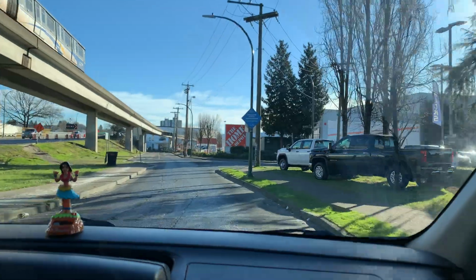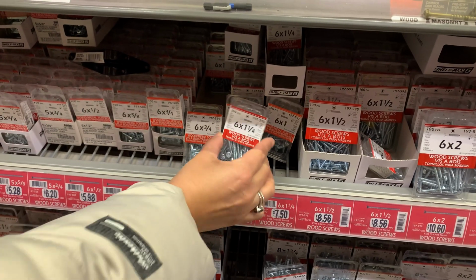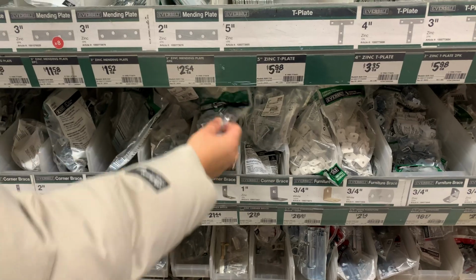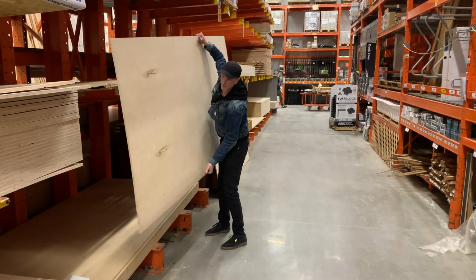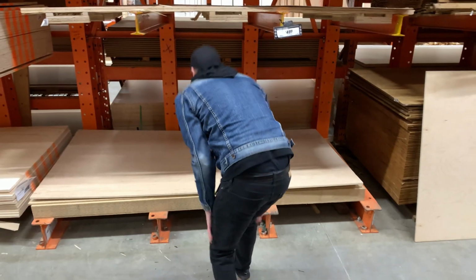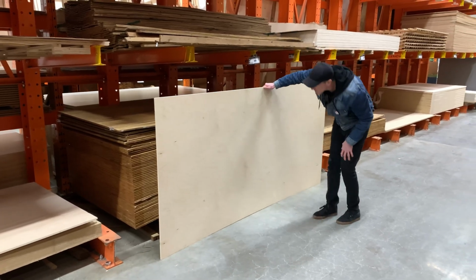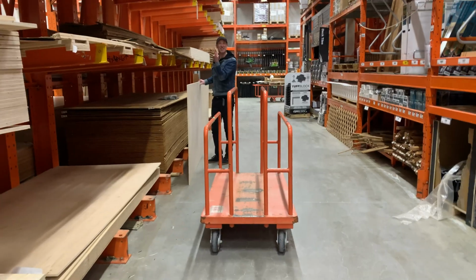First stop, Home Depot. We're grabbing some half-inch Baltic birch plywood for a new backsplash shelf. Of course, we need other things too. We're making sure to pick out the best piece of wood this time. Yeah. No weird knots or warping or whatever. Oh no!